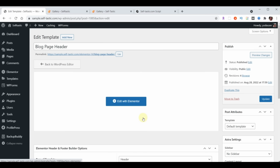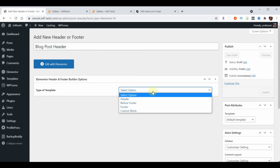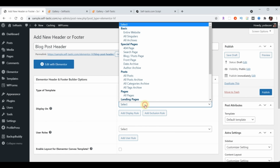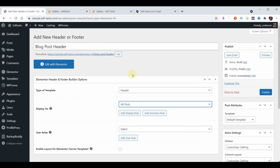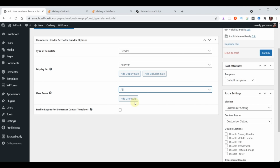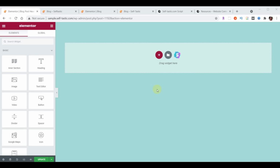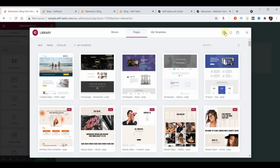Now we want to create our blog post header. So we'll choose Add New. We'll set the title to Blog Post Header. Template type, header, display on all posts. User roles, all. Enable for Elementor. Choose Publish. Edit with Elementor. Now we're in Elementor. We'll choose the folder. We're going to choose the upload arrow.